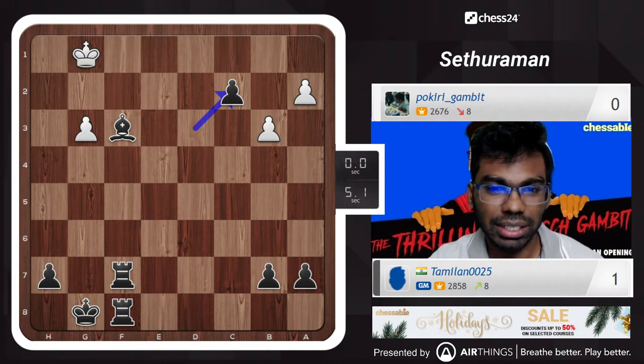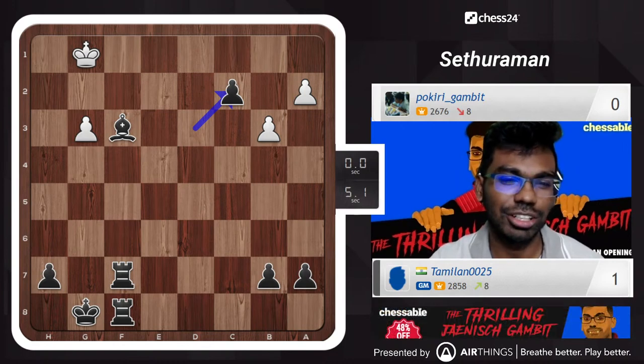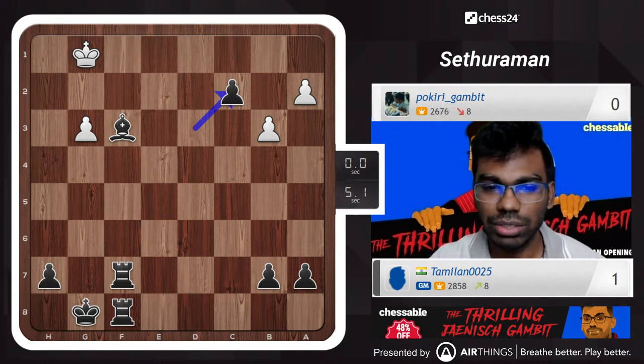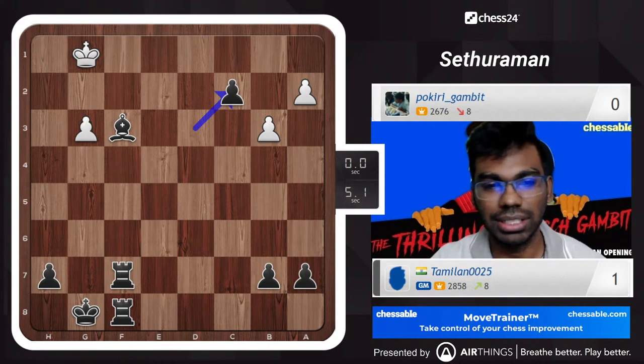Why must I have played against probably more than 30 GMs? Yeah, because of your name. Mikhail Tal, deserves it. GM Sethu, please accept my challenge. Sherlock Holmes, yes, definitely. But right now, I don't think we have enough time to play a game. I'll just answer some questions and then probably next time, definitely.